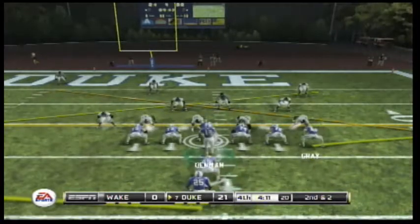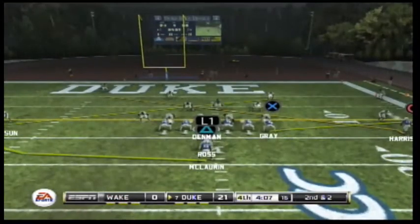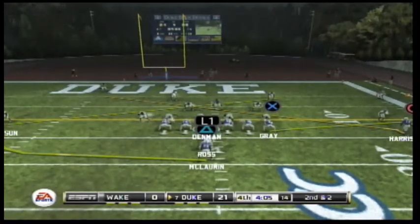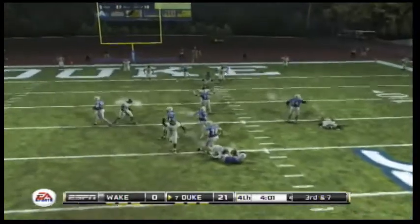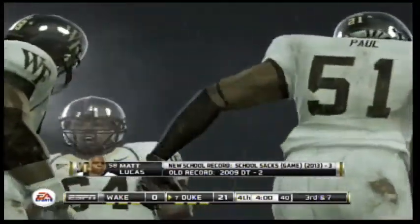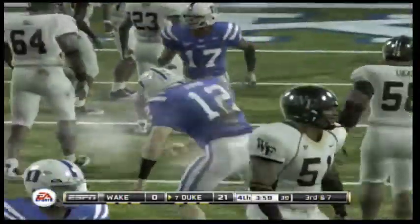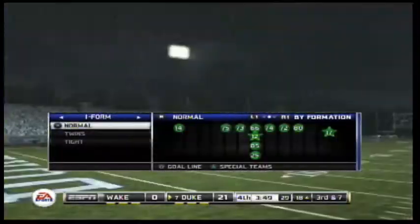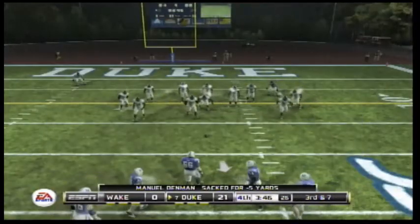Another trip to the red zone. Last time, it resulted in a touchdown. And he's sacked. And for Lucas, he's tallied a new school record for sacks in a game. He's really forced them to change their offensive schemes with how disruptive he's been. That's influencing a game. Third down and 7. Ball on the 18.